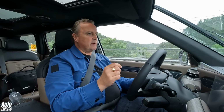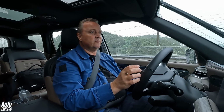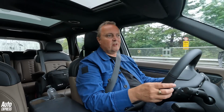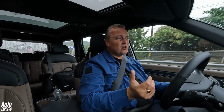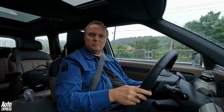The other thing that has really impressed me with Kias of old as well is that this is really quite efficient. We were on the motorway, which is not where an electric car is at its most efficient, and it was doing about 3 miles per kilowatt hour. Now for most electric cars that doesn't sound a lot, but this is a big, heavy, 2.5 to 3 ton fully loaded car, and you're still doing 3 miles per kilowatt hour. Quite simply with the maths, even I can do that: 100 kilowatt hour battery, 3 miles per kilowatt hour, that's a realistic motorway range, less efficient, of 300 miles.